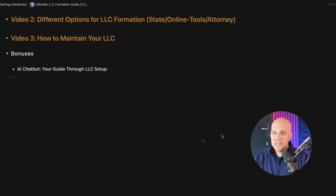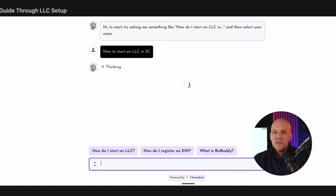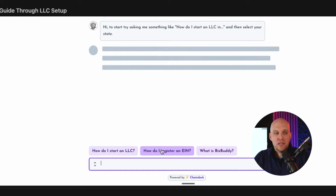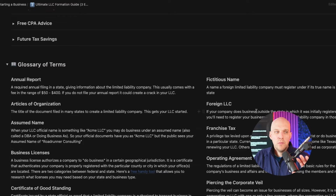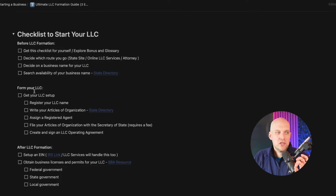But this one's really cool. This is an AI chatbot here. So if I say how to start an LLC in South Carolina, what this chatbot will do is it starts to create a detailed list of the steps that you need to take within your state. And if you have other questions, you can say, how do I register an EIN? Now, you may not be familiar with an EIN right now. We're going to cover that in a few minutes in this video, but I just wanted to make you aware of this helpful chatbot. And also, we have this glossary of terms, which is helpful. And we're going to be talking about fictitious name in a moment in this video as well. So just a lot of helpful resources for you on this checklist.